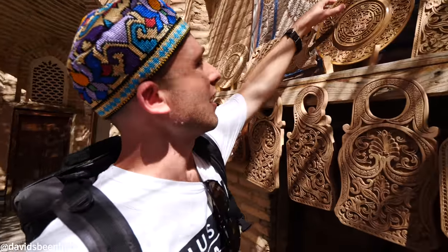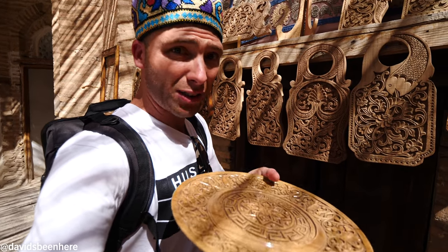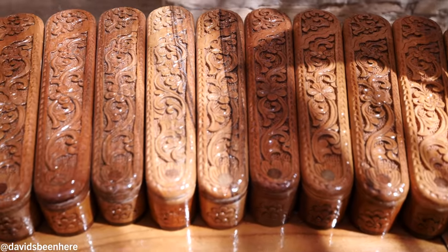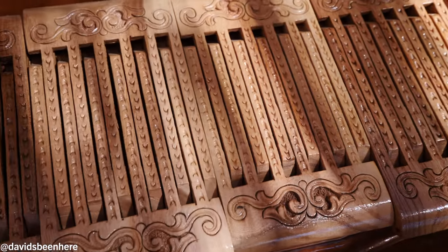Over here, this is a plate, right? I'm guessing it's a plate. You serve something on top. You know, whenever you're having guests over, put some cheese, some cold cuts. That's everything you buy here. I'm unfortunately not buying anything. I'm negative. I bought too many things already. If I find something I really love, I'll buy it, but right now I'm good.